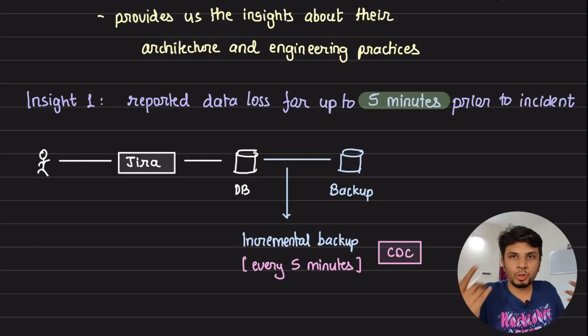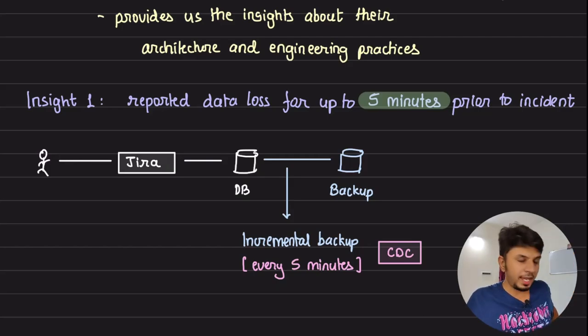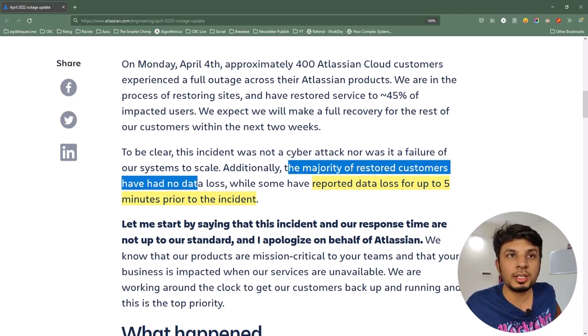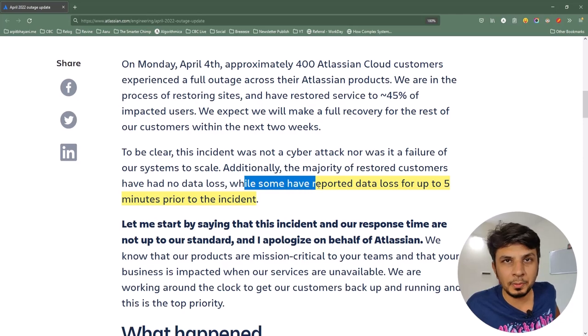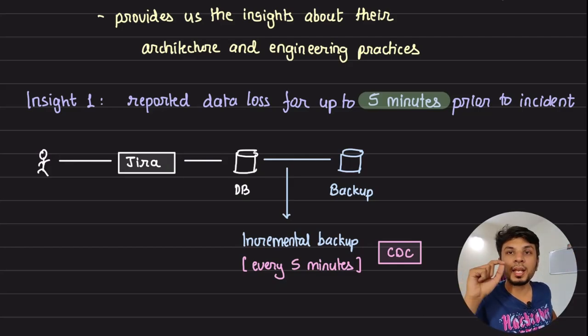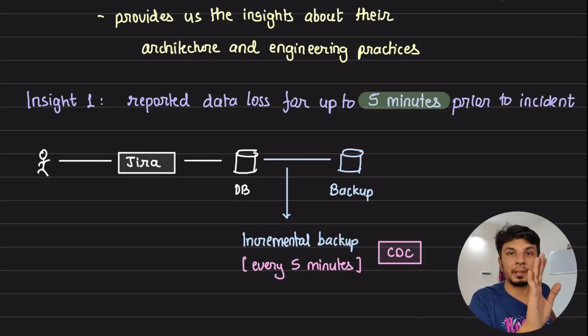So then it could lead to a permanent data loss, which is what happened in the case of some customers. And one thing to note is that this only happened for a few of their customers. The majority of restored customers have no data loss, while some have reported it. Some have reported, it's still not confirmed. But in general, if you have a backup strategy, like an incremental backup strategy that runs at a particular frequency, then this can have an impact around permanent data loss in case of a permanent delete happening on your primary DB.